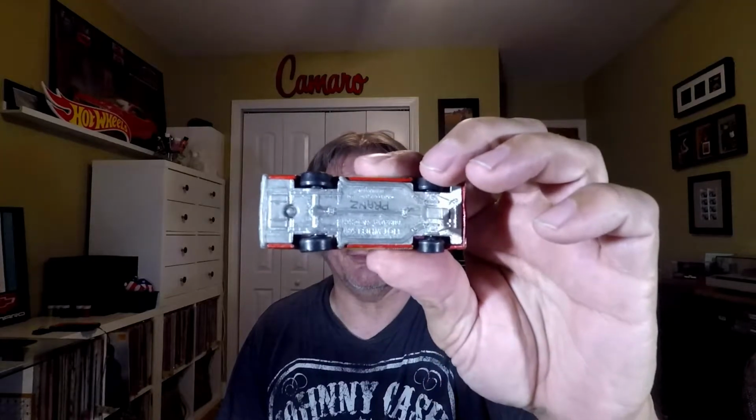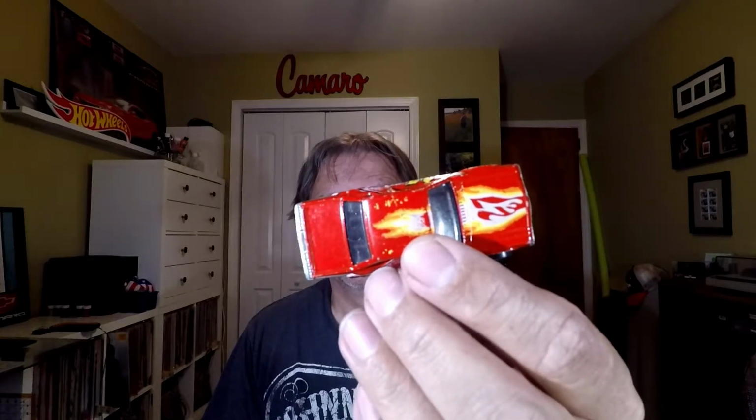That would make a good repo car of the car that was in Cannonball Run. As you can see, it's got rust all over the bottom. But that's in there. Next up is a 1981 Ford Fairmont. And all these are in decent shape. They're not bad. They are not bad at all. Metal bases on every one of these.